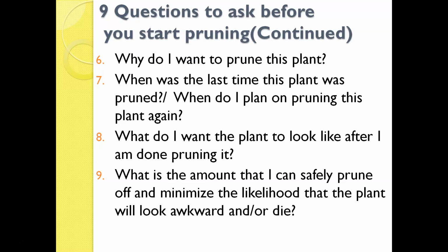Number 6, why do I want to prune this plant? Again, there's no right or wrong answers. I'm just citing some examples. Do you want to prune this plant because when you walk up to your front porch, you have to dodge some branches because they're falling over onto the sidewalk? Or do you want to prune the plant because when there's wind, the branches start rubbing up against your house and you can hear it from your bedroom window? Maybe you want to prune a tree because the branches are starting to go over onto your rooftops. Again, just some prime examples.